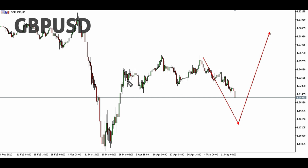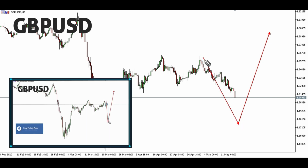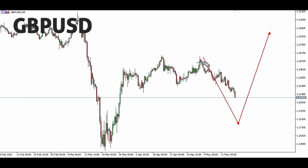For GBP USD, this past weeks we focused on this up move, and we focused on this corrective structure here, this correction. And this past week we talked about this down move. We said that from here we'll be expecting a down move, and this down move is expected to reach this level. And we said that we won't be looking forward to trading the setup because it's a bit risky, but if you have a strategy to trade this, you can go for it. And as you can see, we moved from here to here, which is 460 pips.